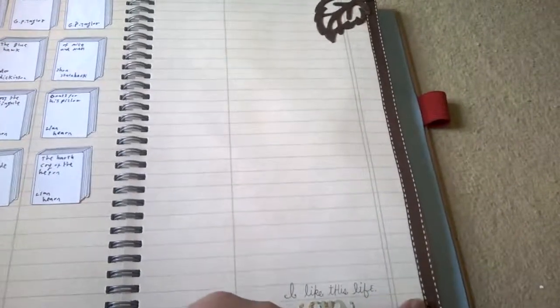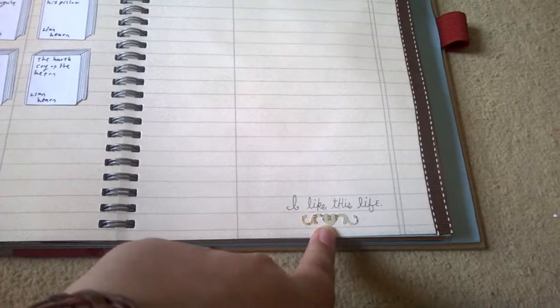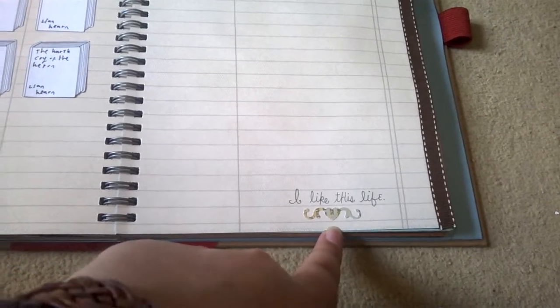I finally got to use my ribbon. And it's got "I like this life because" on, so I've just added a little love heart cut out. And I like this life because I get to read.